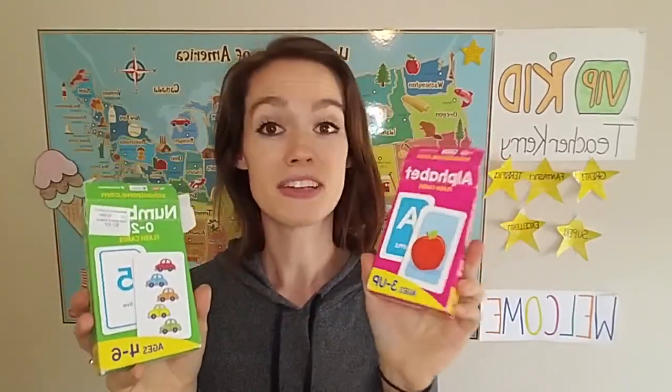Next is my flashcards. I have letters and numbers. I find myself using the letters a lot more than I use the numbers, but I do pull these out every once in a while, especially for trial classes, where you often teach their age and stuff. I don't teach level 1, so I don't teach the little kids that often, so I don't use these super often, mostly just in trials.